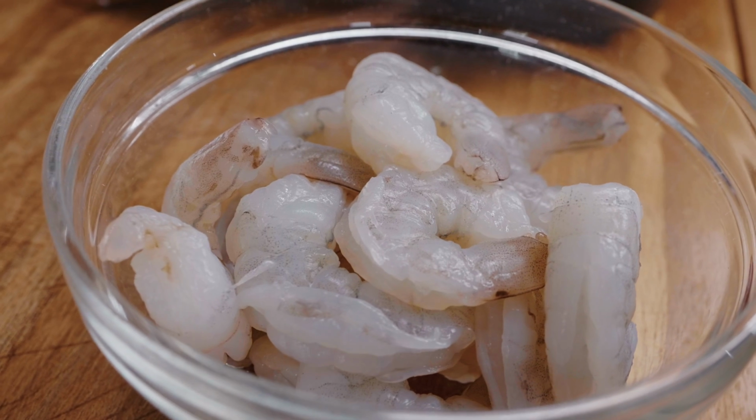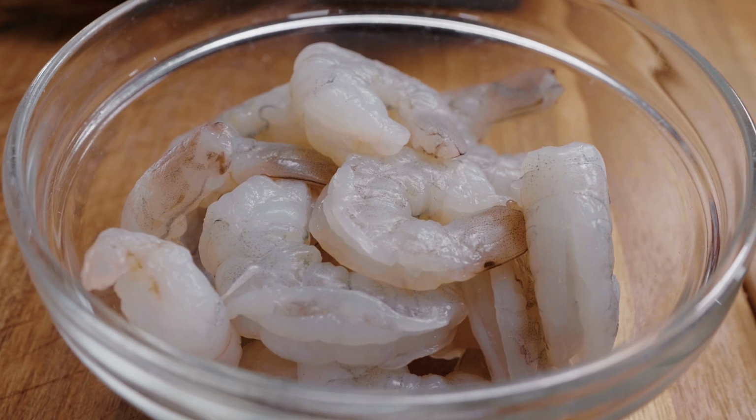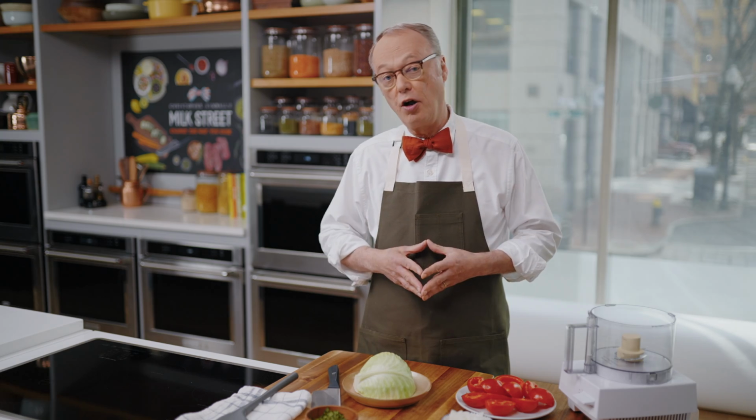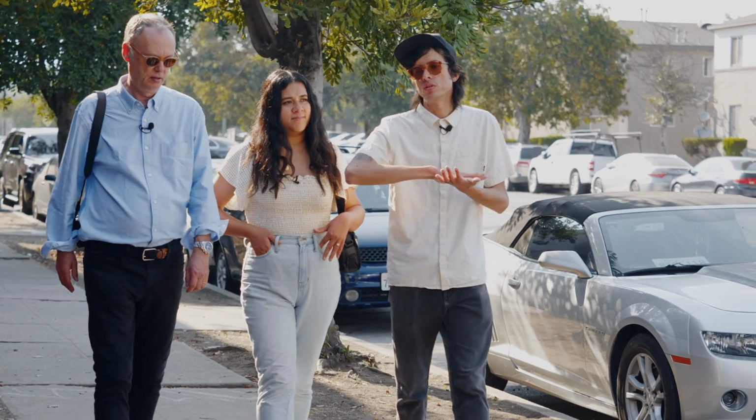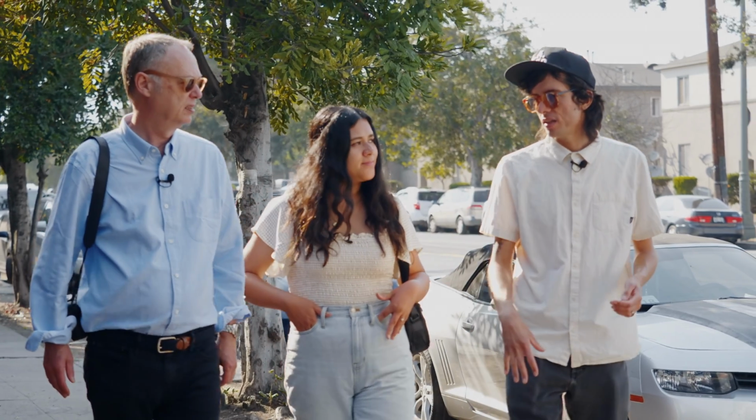So he's figured out a way to use less shrimp and get a lot of flavor out of it. And so I want to thank him as well. Also, Javier Cabral and Paula Briseño Gonzalez were my guides. They live in Los Angeles, and they showed me around, which was great.